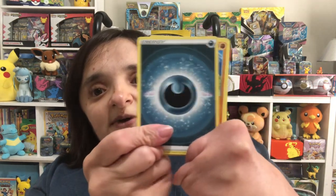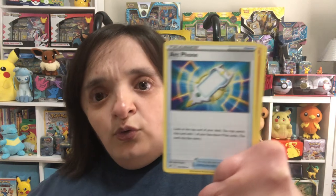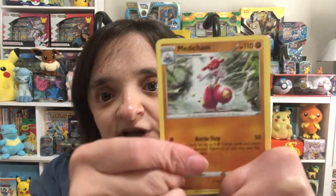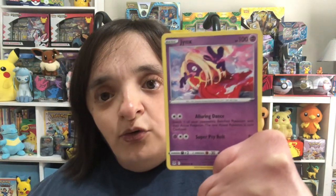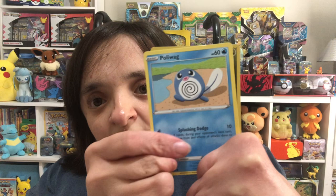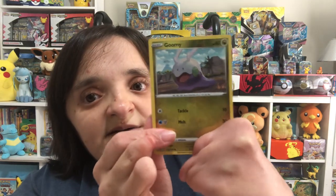Okay, four from the back. I gotta think of how to do that better so y'all don't get bored. Okay, Darkness Energy. Harry Yama. Ooh, what's that trainer card? Arc Phone. Nice. Medicham. Swoven. Inky. So cute. Ooh, Jinx. Phalanx. Poliwhirl. Poliwag. I had a feeling I got that one wrong. Ooh, very nice. A reverse holo Goomy. And our final rare is... all right, Porygon Z. Well, I am certainly happy.